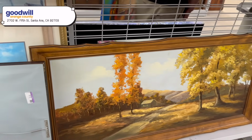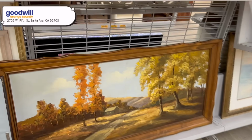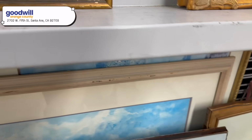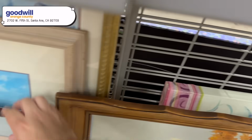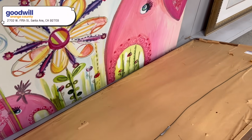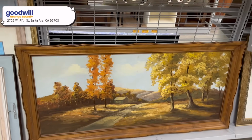This one right here really spoke to me too as I walked by it. This fall scenery, it's quite large. This would look so nice over a buffet in your dining room. It's such a long piece. It's absolutely gorgeous. Let me see if I can tell you guys how much it is. It's quite large. If I can poke it from the back. Let's see. $14.99. That's not bad at all considering how big this is. This is such a beautiful piece.